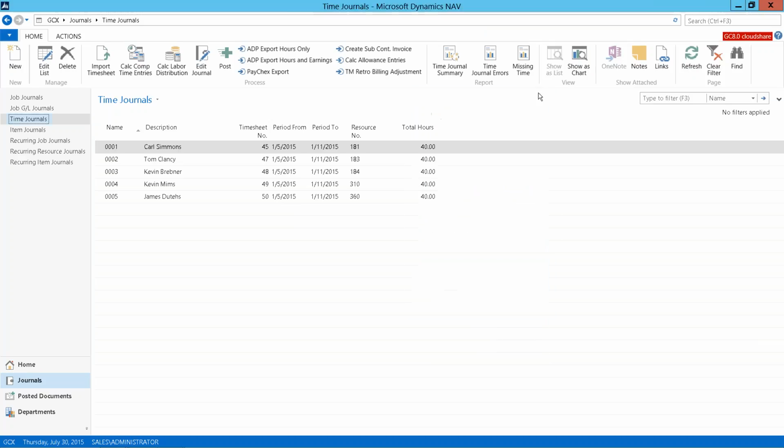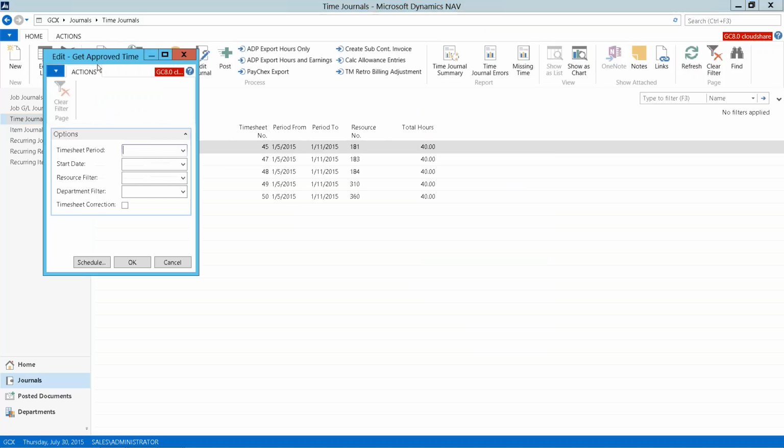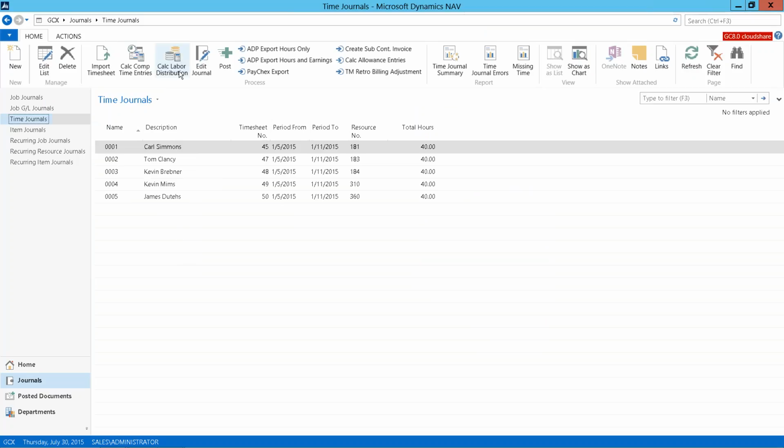So once you run the missing time report, there's no magic to getting them to enter the time, so you just need to call, email, whatever it might be. Once everyone has that time entered, we import it into the journal and then calculate the labor distribution. So that's going to calculate the per hour rate based on if the person's salaried or hourly. The system supports both standard rate and effective rate and dilution methods there.